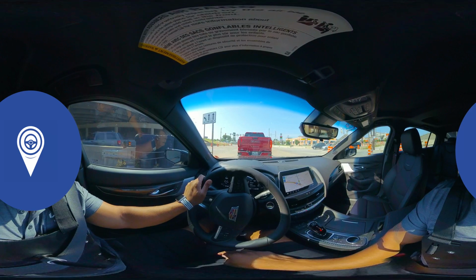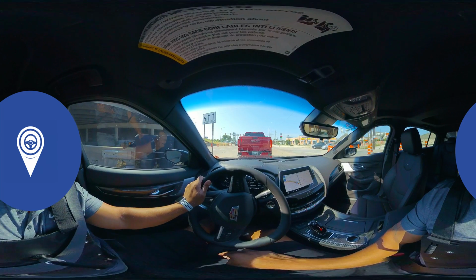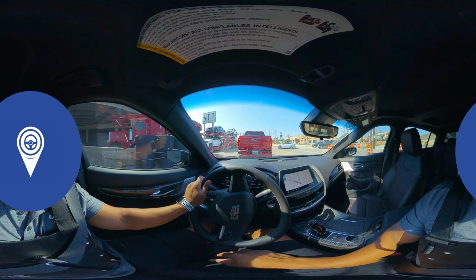Equipped with Cadillac's latest and greatest driver assistance technologies and a 10-inch diagonal HD touch display, it's a seamless blend of performance, connectivity, and convenience. It's not just driving, it's the next level of mobility.